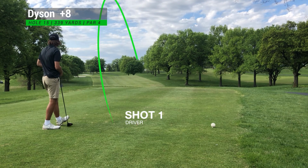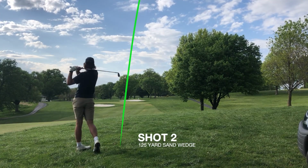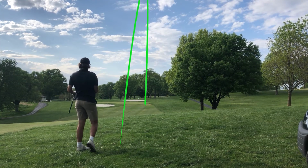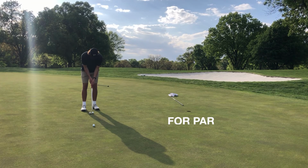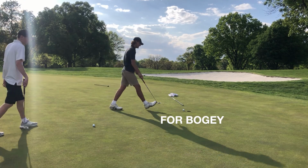So after about 4 holes, this driver's already about to get put in timeout. Hit one a little bit right there. Again, in between yardages, and didn't take enough that time. But hit a good pitch shot here to give ourselves a chance to stay on the par train, and we just miss it by an inch again.